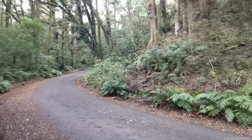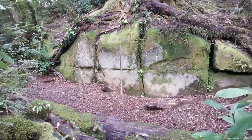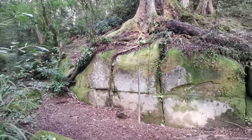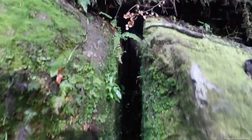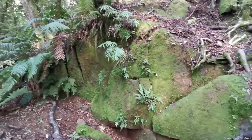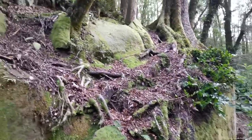So right here beside the track is what I've come to see. These are the Kaimanawa rock formations, also known as the Kaimanawa Wall. So they're somewhat controversial because some say that they've been naturally formed like this and others say that they are man-made. I'll let you decide that for yourselves, but it does look very uniform in the sense that it goes back quite a long way and you can see flat surfaces in there. Over this side it looks a little bit more haphazard and more naturally formed. So whether it's natural or man-made, I'll let you decide on that one.